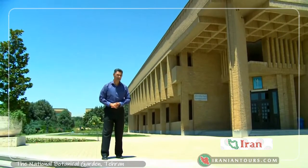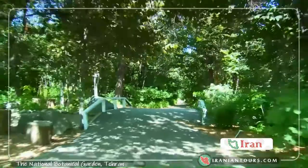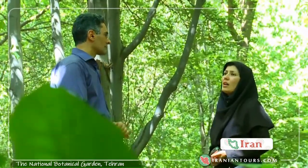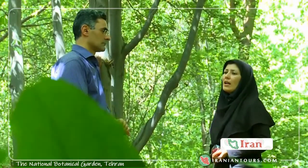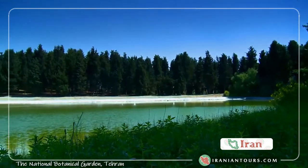Now, this is a major scientific center in Iran. All the scientific work and research conducted on plants and species are all performed here in this very center. The main objectives of National Botanical Gardens are ecological studies and investigation on plant behavior, conservation of endangered species, and education and promote environmental awareness. The National Botanical Garden is planned to be the main center for horticulture and plant taxonomy in the country.